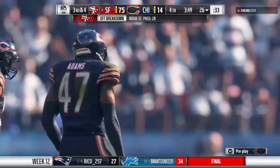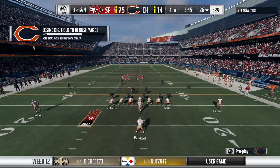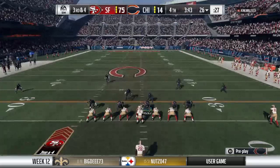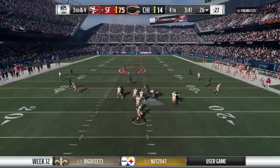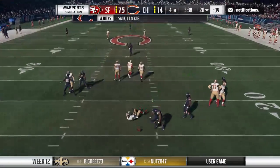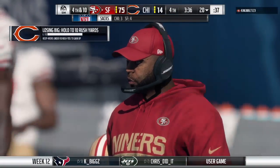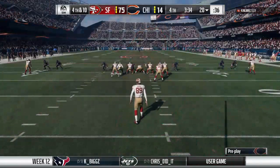And this defense looks for one more stop here on third after the run. Throwing, Bridgewater. And he's going to be wrapped up and driven down. Akeem Hicks in there to drop him for his 5th sack of the year.